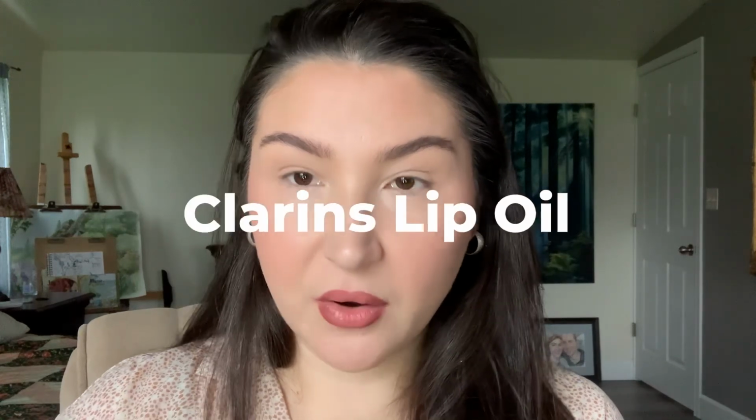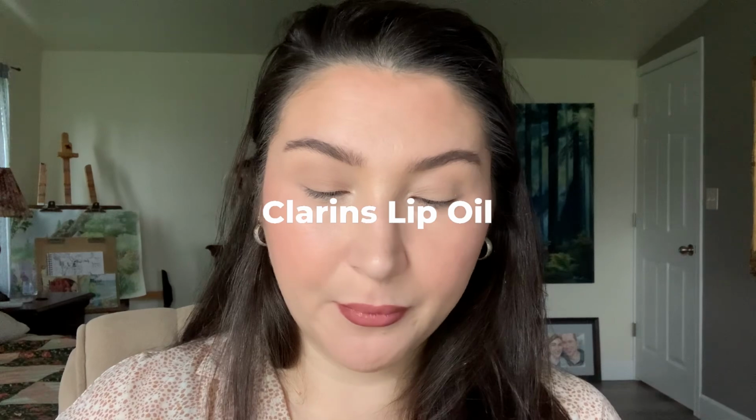And then for the gloss, I'm using this Clarins lip oil in Cherry, so 03 Cherry. Definitely gives off that cherry coke, which I love. That's nice.